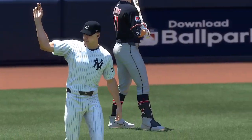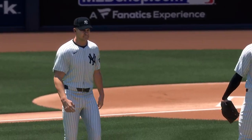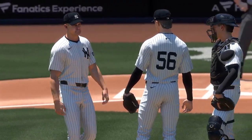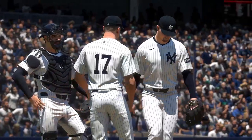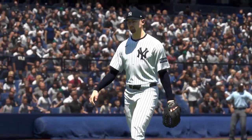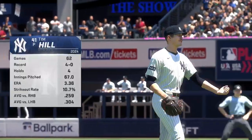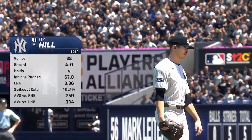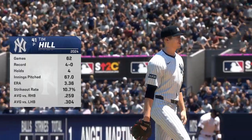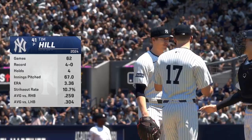Manager out of the dugout now, and it looks like we'll see a change on the mound. Mark Leiter Jr. departs. We'll be back in a minute with a new arm on the mound. Out of the bullpen for the Yankees, Tim Hill. Well, they need someone to stop the bleeding and keep the score right where it is. Seems like a tough task today with the way this lineup is swinging it.